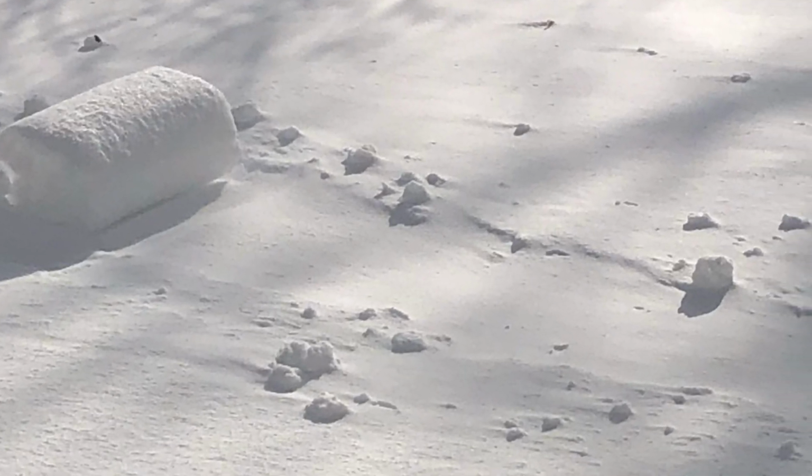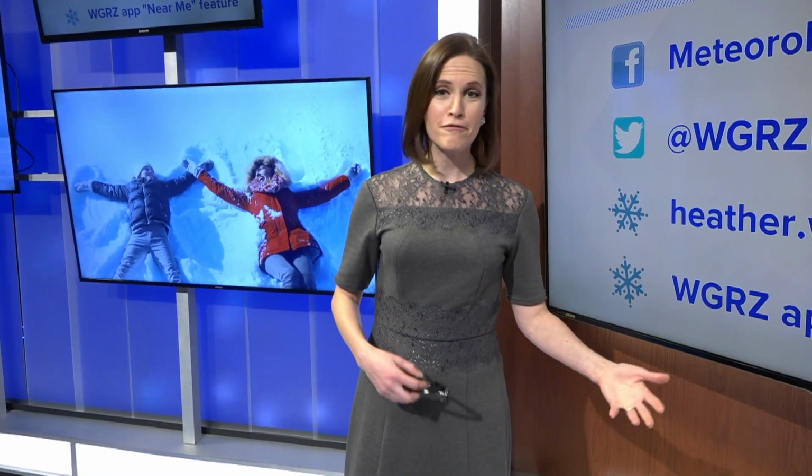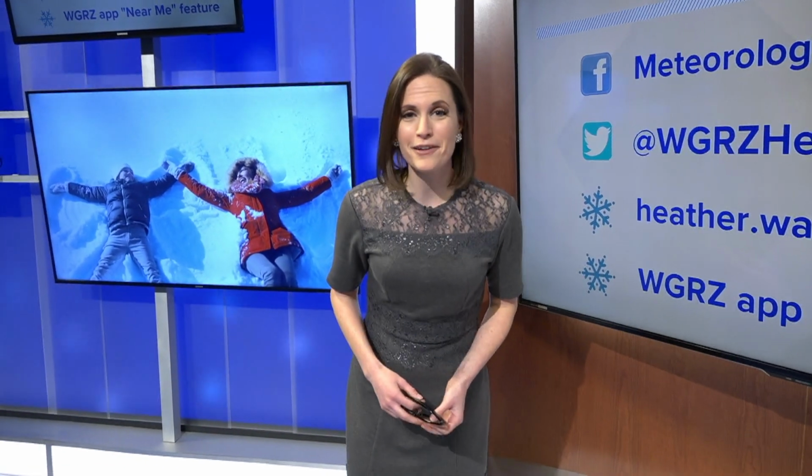In some cases, these little rollers traveled far enough to actually make a little path. So it turns out that snow rollers, like so many other weather phenomena like lake effect, a rainbow, or a tornado, are really just a freak accident of nature.